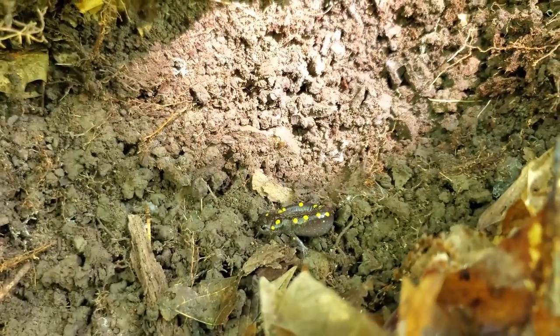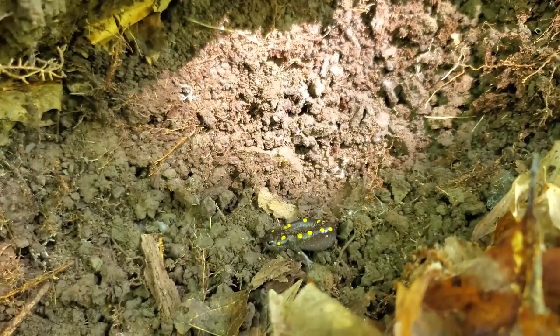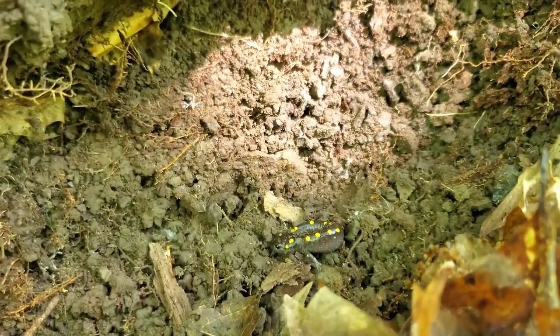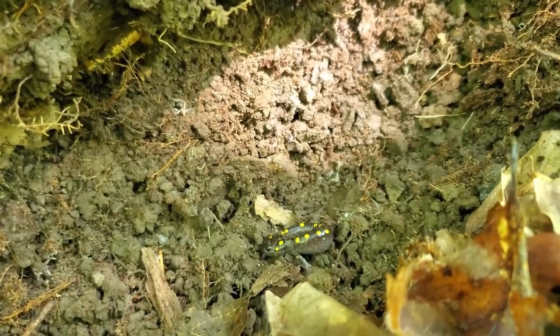And that is a nice way to wrap up this documentary. So, last but not least, I'm going to break out my other camera and give you all one last look at the spotted salamander.